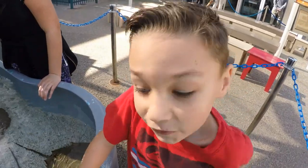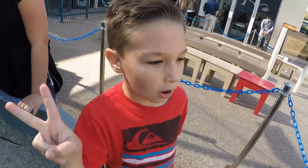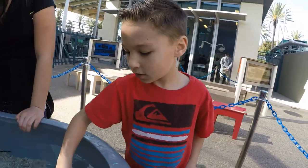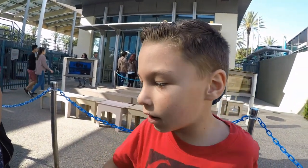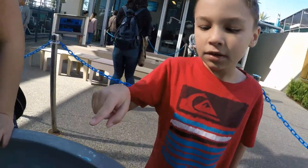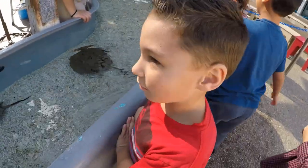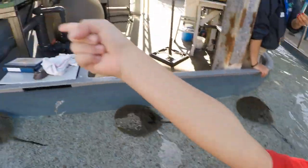What's it feel like? Look. It feels like hard armor. Like what? Hard armor. Like Call of Duty? I like hard armor. And they're like little tips. Ooh, the horseshoe crab is nice. The horseshoe crab has blue blood.